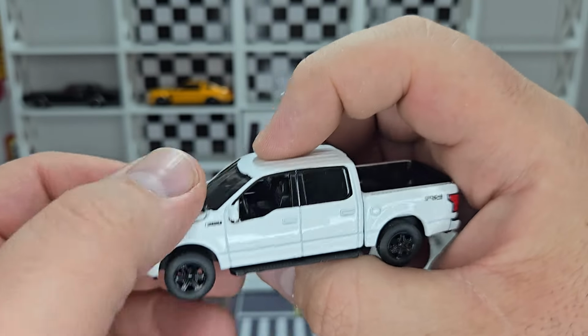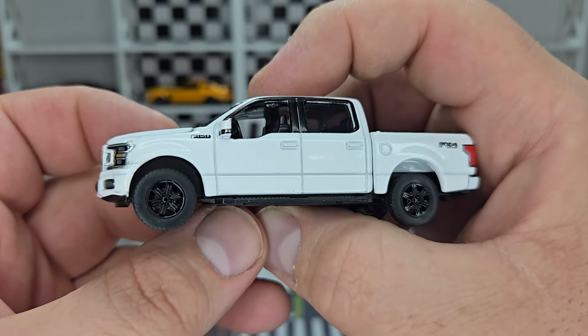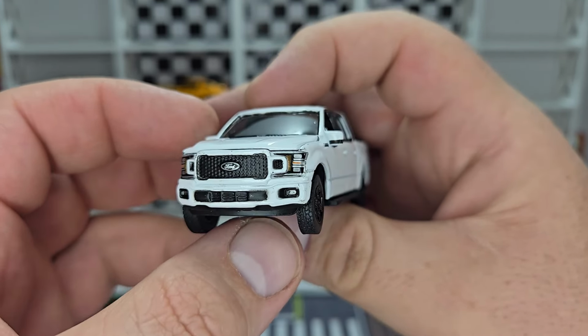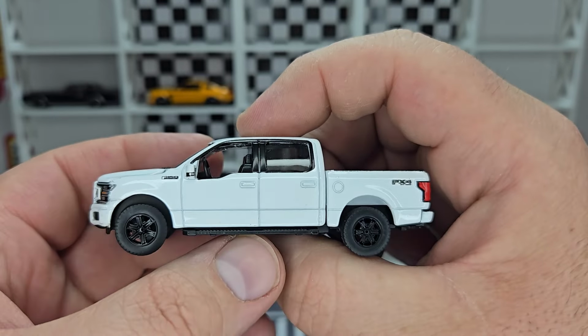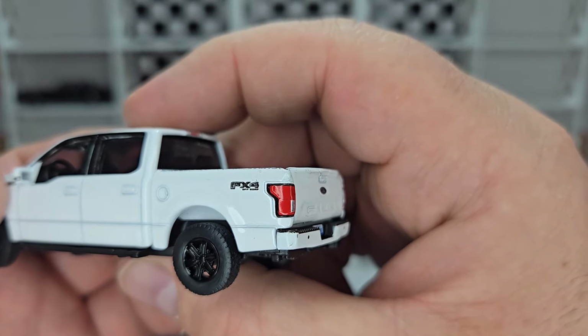Second was the Ram, and then the last one's the Chevy. The Chevy's good, but I mean, the Ford is just spot on. So this is your black appearance package. So black grille, black headlights, black trim, all that good stuff. Black window surround, black decals on there. So it just says FX4 Off-Road in black.